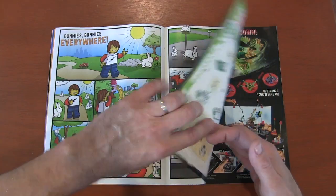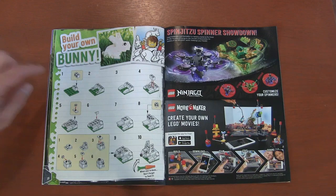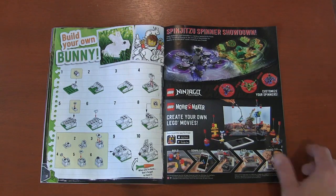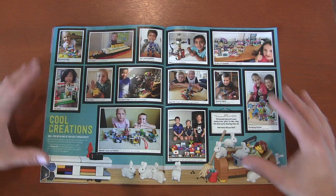These magazines are made for kids really of all ages. I've always loved in the Lego Life magazines the little mini builds you can do with the bricks you have laying around the house, so those are always fun, and I will miss that from this magazine, which has got a Ninjago ad. And then things that kids build.